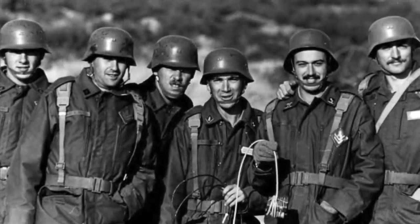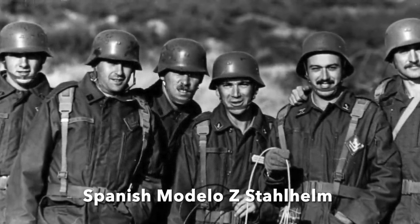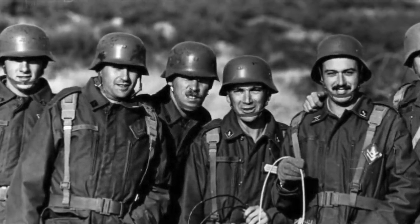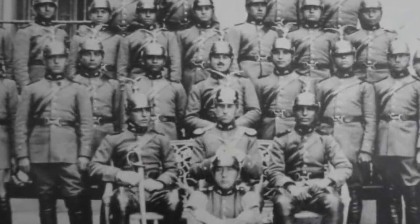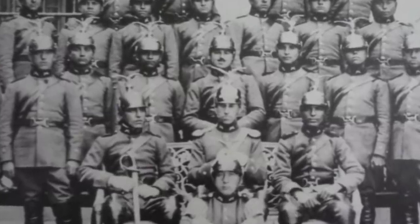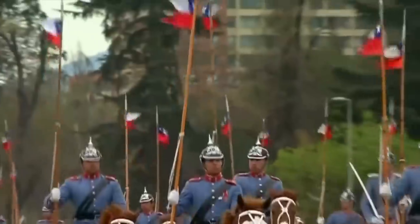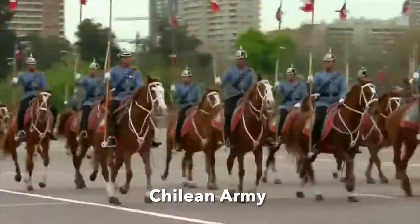Likewise, Spain used her own version throughout the Franco-fascist era until the 1970s. South American countries often opted for the Stahlhelm. The reason was the same as nationalist China. Prussia and later Germany had helped to organize and train those armies in the late 19th and early 20th centuries. So these countries retained a lot of German kit, now used for ceremonial occasions only.